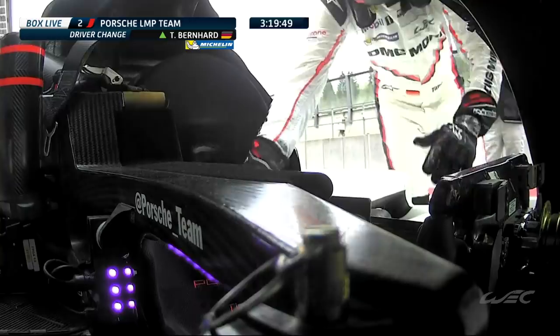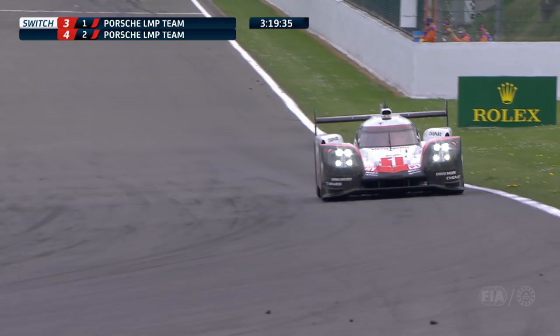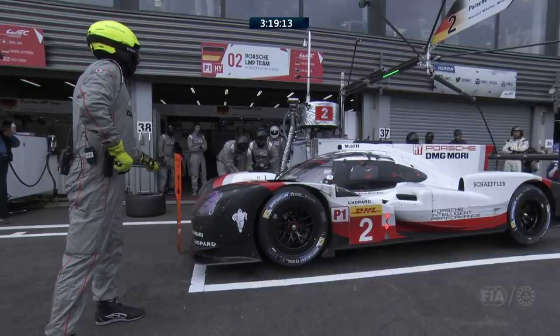Porsche gaining vital seconds at every stop at Silverstone on Toyota. And they seem to be a little quicker in the pits here in Spa as well. Porsche number 1 up to third position. Number 2 car with two red lights, showing that it came in as the second place car.